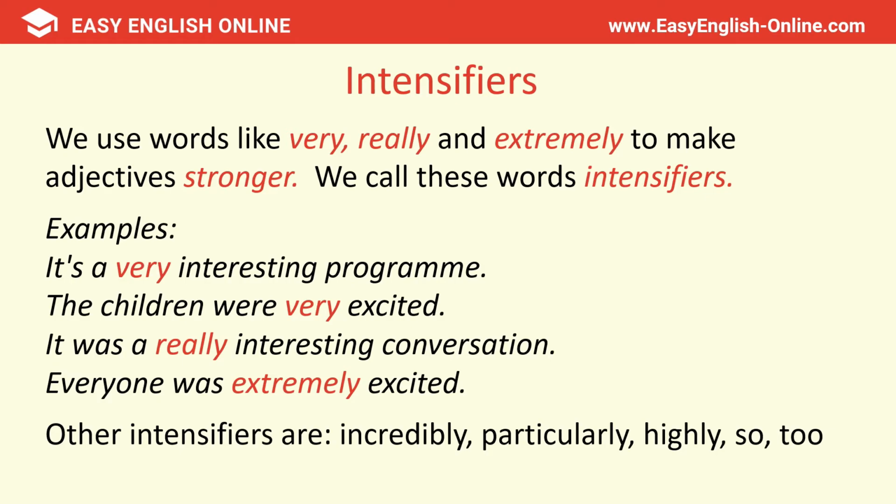Okay, so now for intensifiers. Do you know what intensifiers are and when do we use them? Often when we speak, we use words like very, really, extremely to make adjectives sound stronger. These words are called intensifiers. So let's look at intensifiers in a sentence. It's a very interesting program. The children were very excited. It was a really interesting conversation. Everyone was extremely excited. Other popular intensifiers are incredibly, particularly, highly, so, too, and there are many, many more.